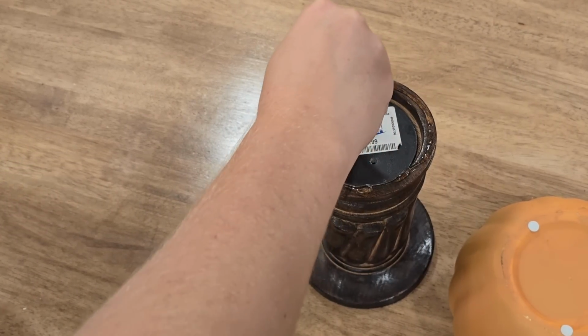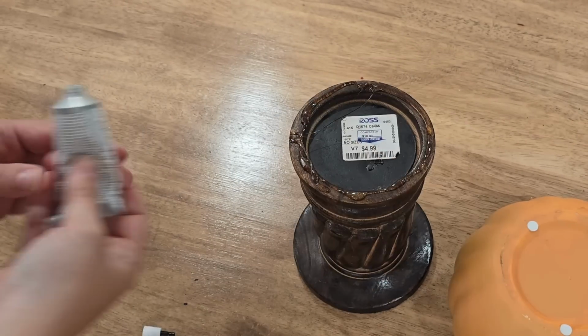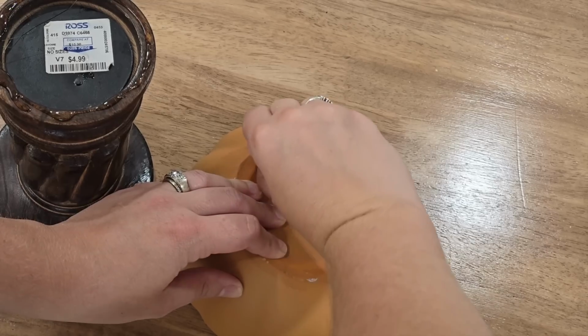I'm going to attach it with some E6000 glue. But before I do that, I think I should take off those little white tabs that are underneath the vase here to make sure that my surface is nice and flat for my glue to adhere to.